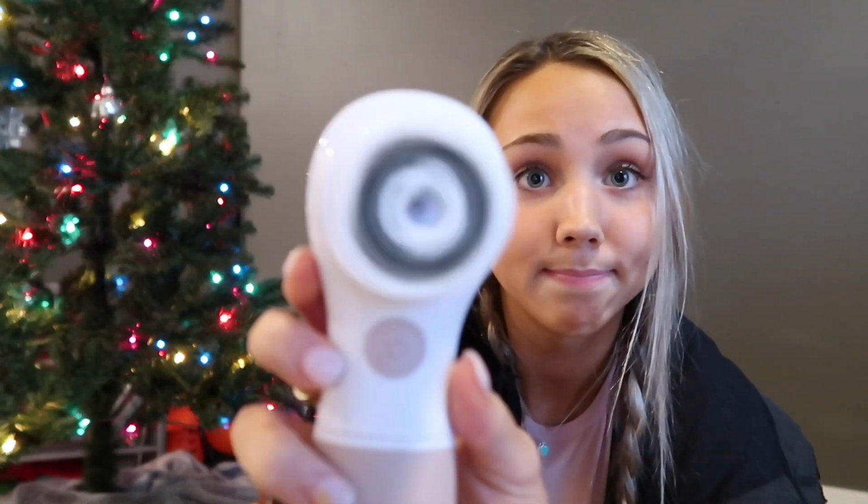Next, I got the Vanity Planet face washer. It's awesome. I am very obsessed with it. It came in this little travel kit.